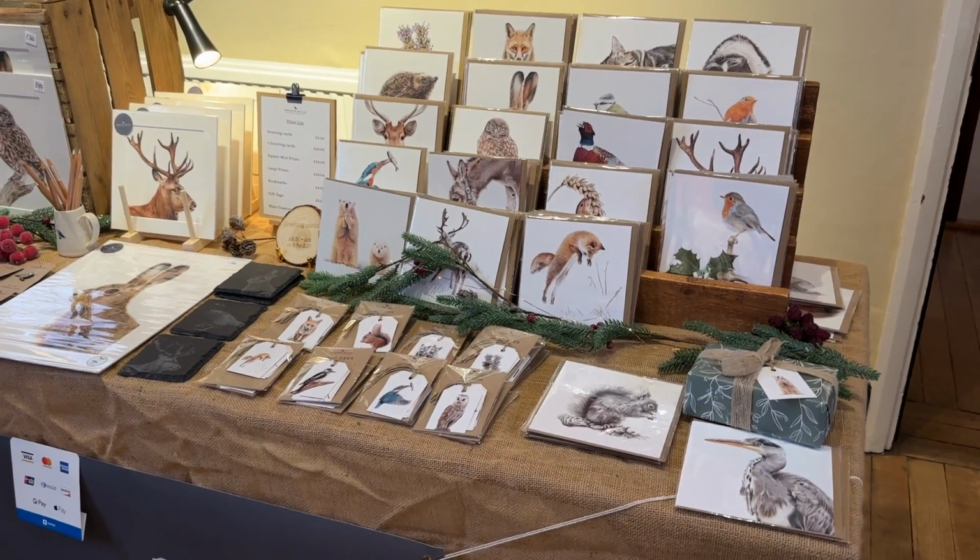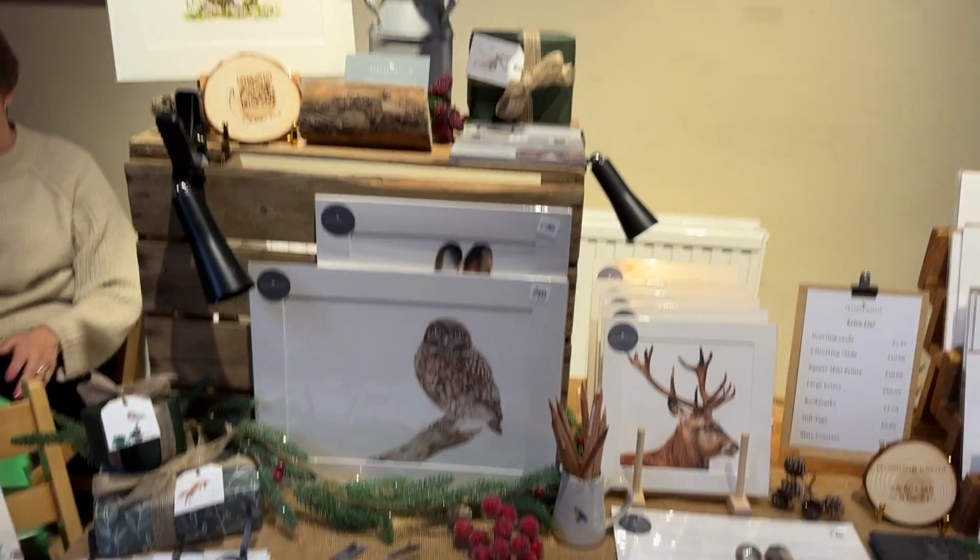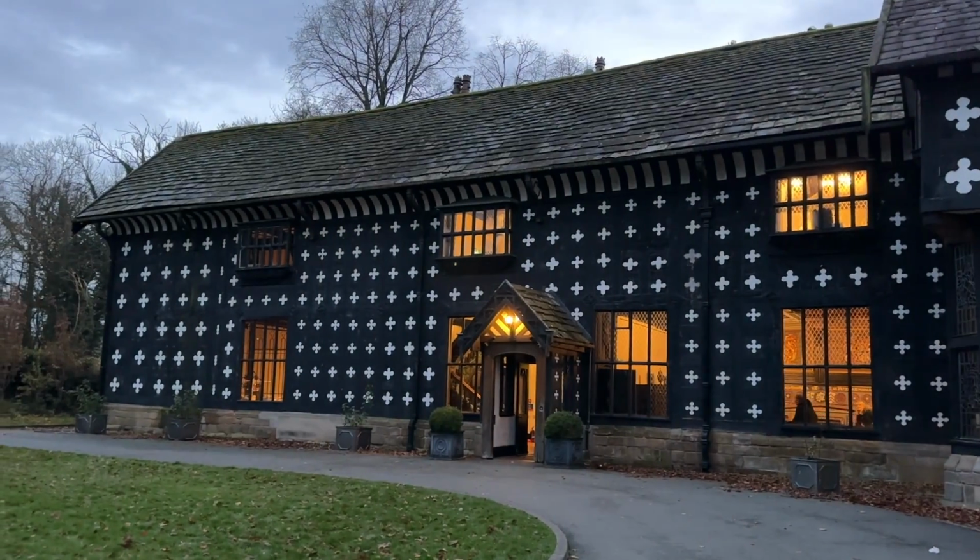This is how it was looking later on in the day, card stand included, and I'd sold quite a few items, so I had to do a bit of a rejig. Stay tuned to find out exactly how the day went and how much I made.